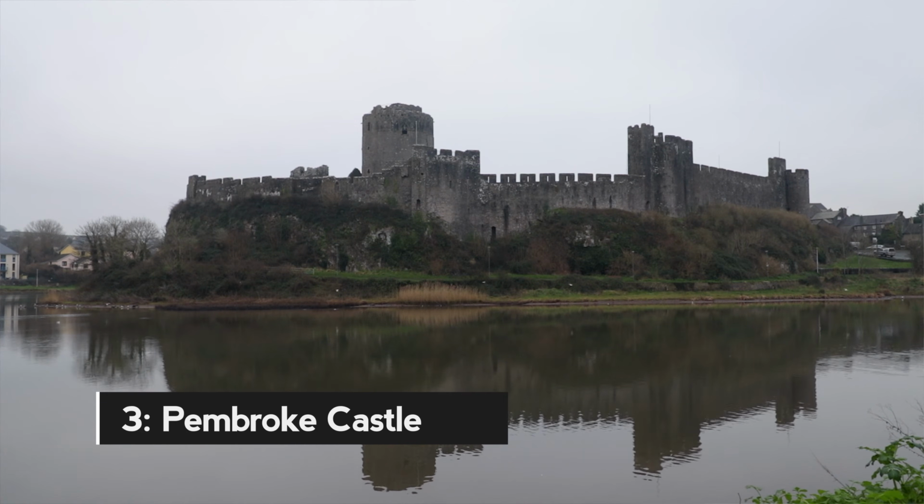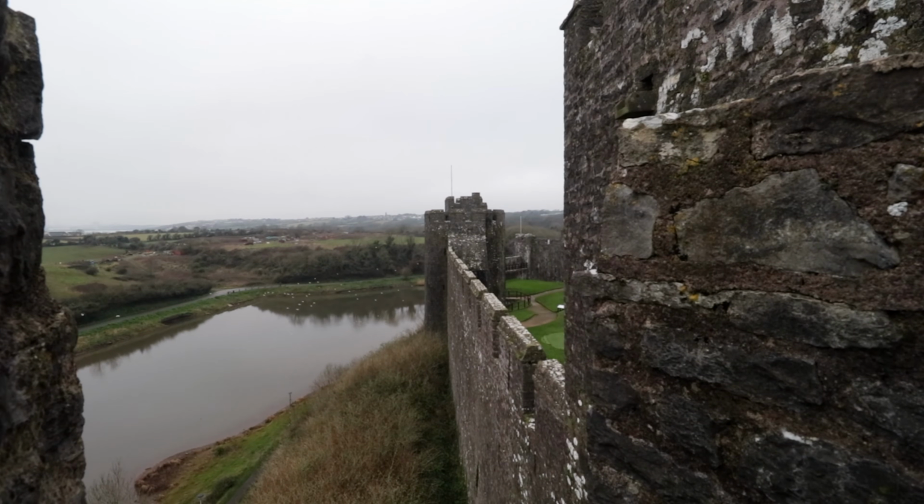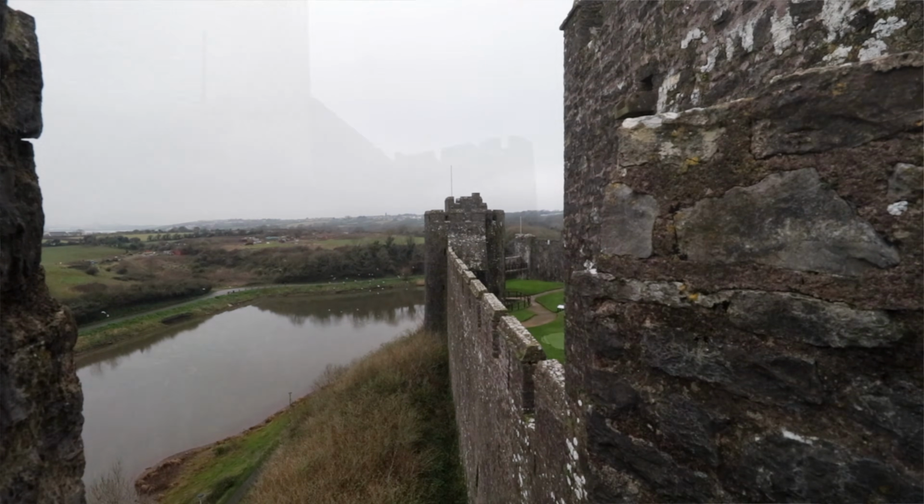So at number 3 is Pembroke Castle. Again, this is a Norman castle dating from the 12th century. It was first built as a simple motte and bailey construction, but the place was acquired by William Marshall, who built the stone structure, the remains of which we can see today.